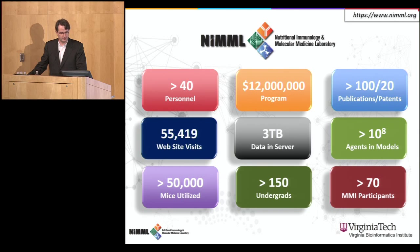Some figures and data, some food for thought. We have, counting students and other personnel, about 40 members in the lab. Over the years, we've generated about $12 million in funding.